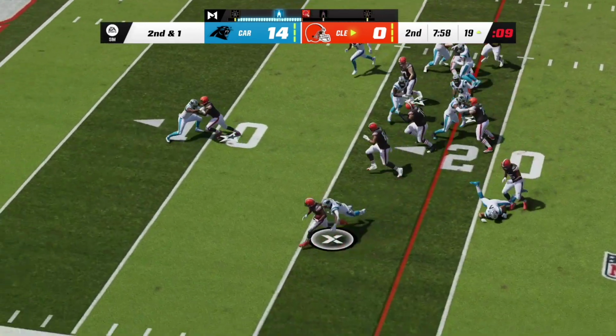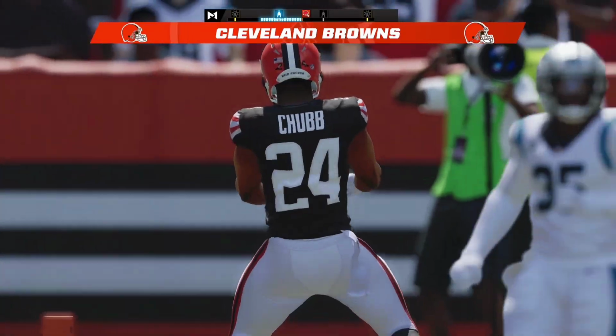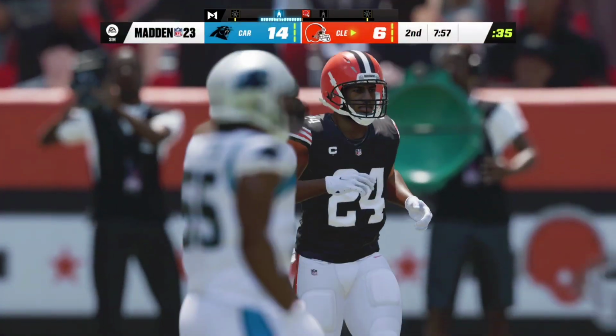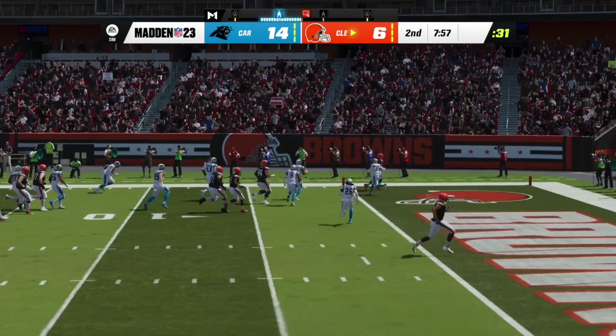Back to the ground. This time it's Chubb. And he is into the end zone. Touchdown, Cleveland. 19 yards for Nick Chubb. And the Browns are back within a score.